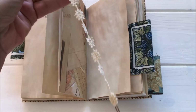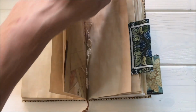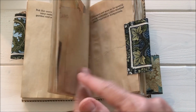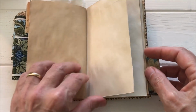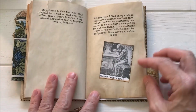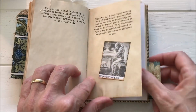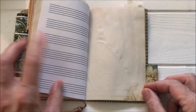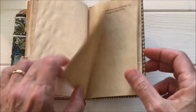This is just a bookmark that I put on a daisy chain with a little tassel attached to it, so that can be taken out or moved to any page you'd like. Several really great sketches of people praying, usually at the table, depicting the provincial life that he knew so well.